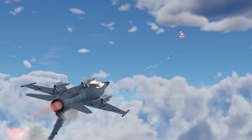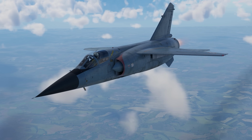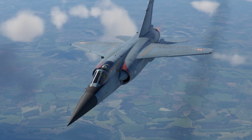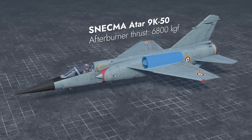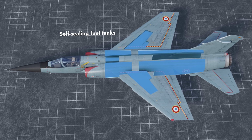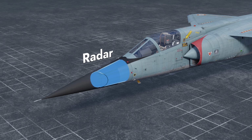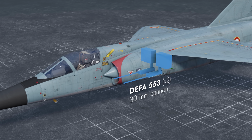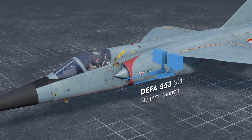Please welcome another new aircraft of the Wind of Change update. A top multi-role French fighter, the Mirage F1C. This aircraft is propelled by a turbojet engine with an afterburner. The space in the fuselage and the wing consoles is occupied by self-sealing fuel tanks. The nose cone hides the onboard radar system. Its fixed armament is two 30mm autocannons with a total ammo pool of 270 rounds.